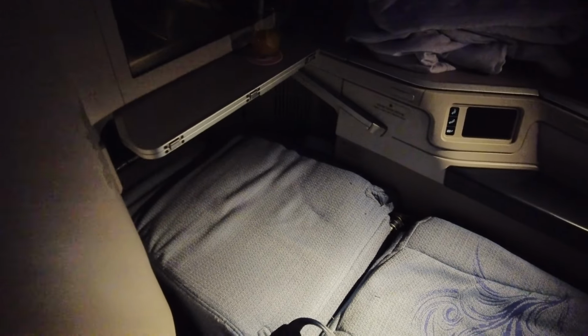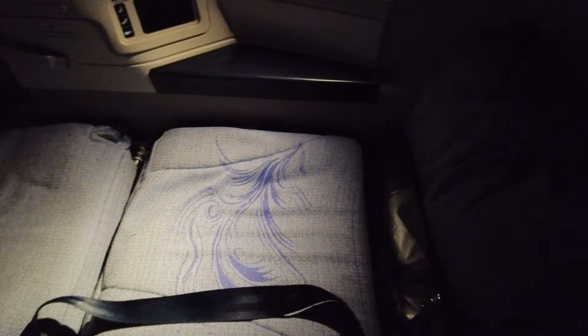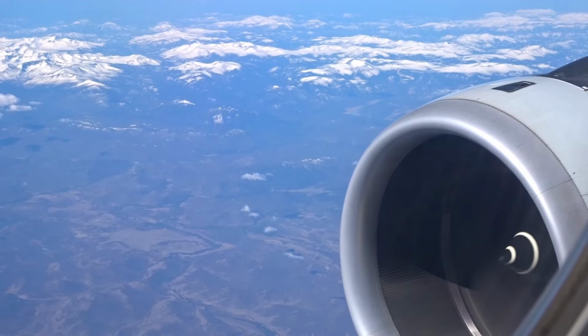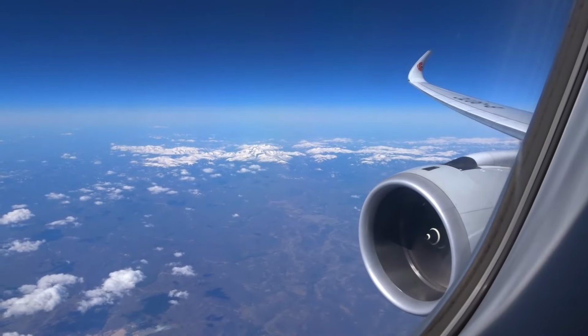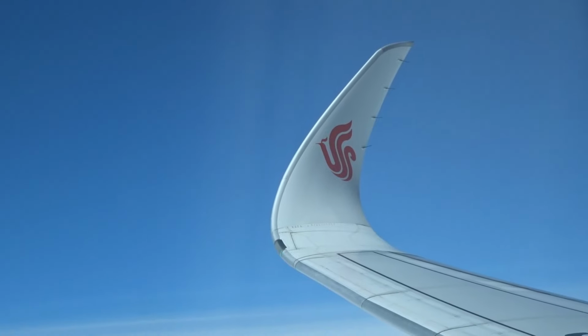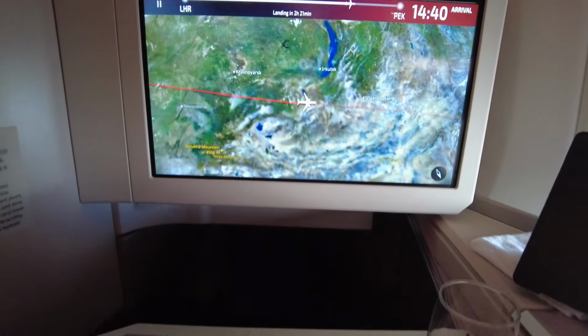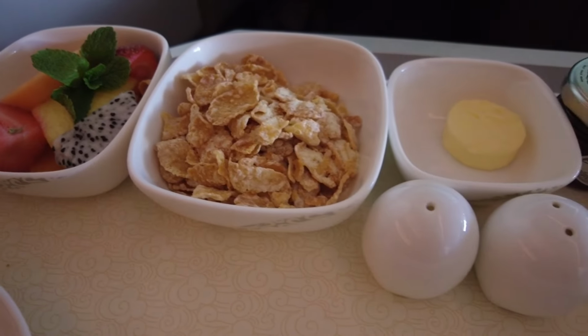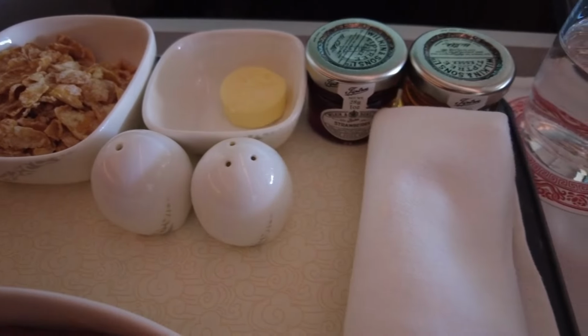This is the seat in bed mode. It is fully flat and also very comfortable. The second meal service was about 2 hours before landing, and as you can see, despite it being mid-afternoon, it was breakfast.